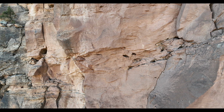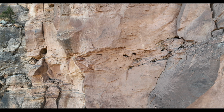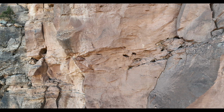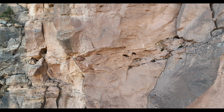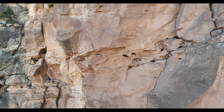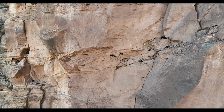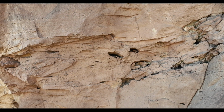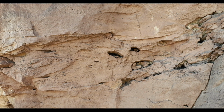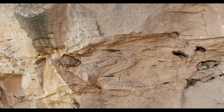Again, this is not the petrified member of the Chinle Formation. This is below that. And yet in this area, you'll see quite a few tree trunks. There's a whole band here that you can see. Look at that as you zoom in. Every single one of those holes seems to be petrified wood.